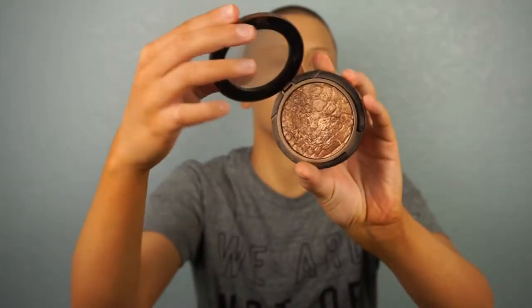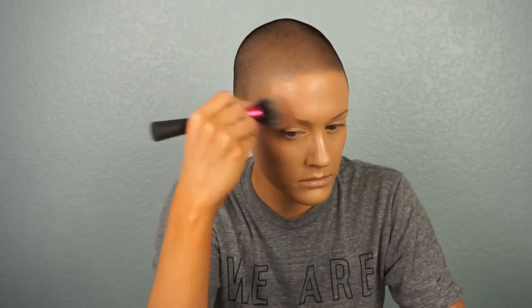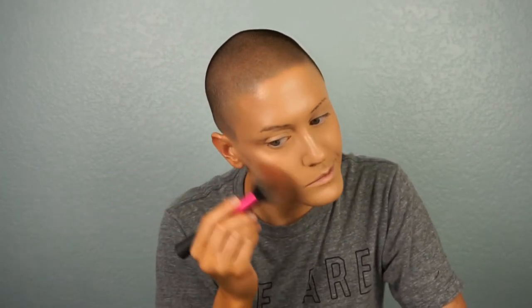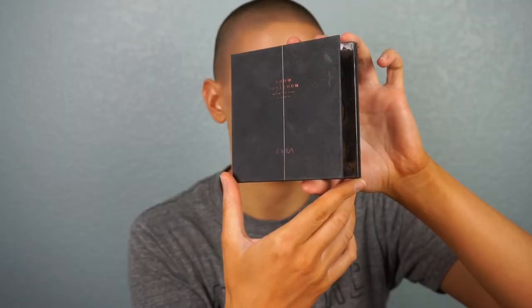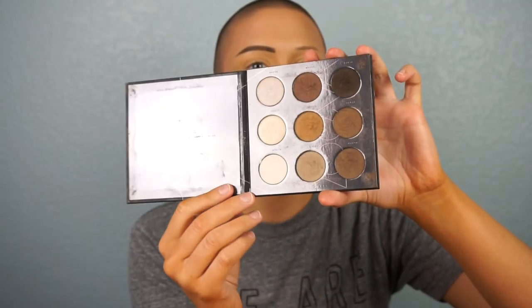So then I'm going to use the Sonia Kashuk bronzer. This has quite a bit of luminosity and it's also really pigmented, so just use a light hand. And I start on my temples and kind of work my way in like a C shape onto my cheekbones. And I don't really contour. I'm just bronzing. I'm adding some color to my face and putting this all over my cheeks, basically even onto the apples. I don't do my brows on camera, but I do use the Zoeva Brow Spectrum palette.